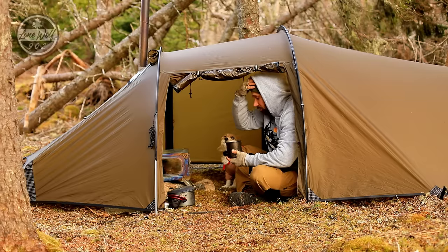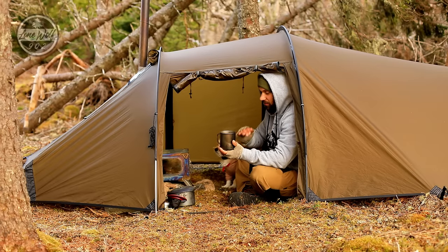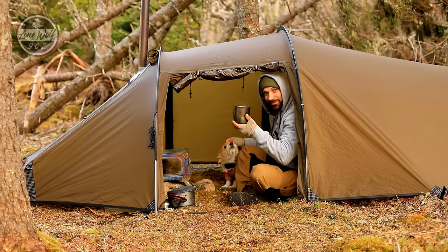Very cool. I'm going to sit back and enjoy my hot coffee this morning. It's going to be a mellow day today. Soak in the last little bit of the heat from the wood stove, enjoy some time here with Boomer, and then it's going to be pack up time. So good morning, everybody. Coffee time.